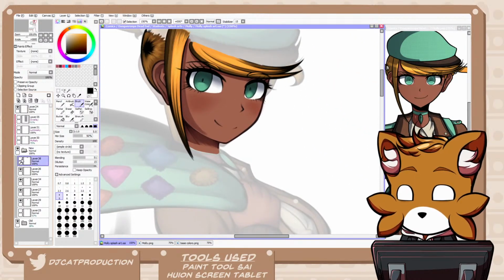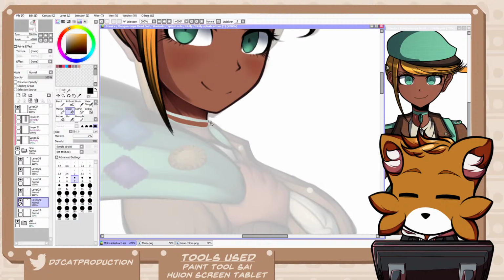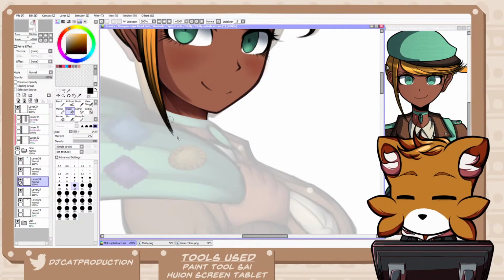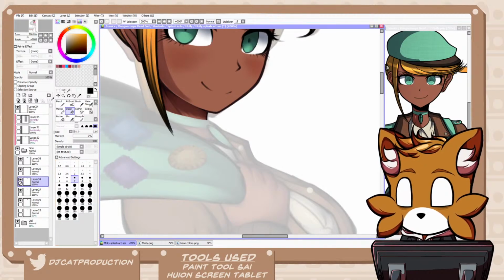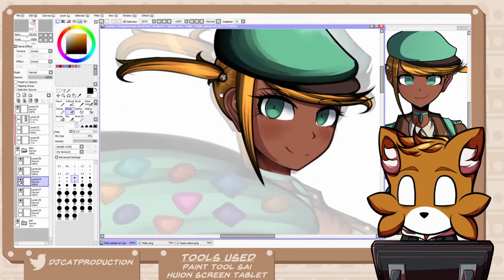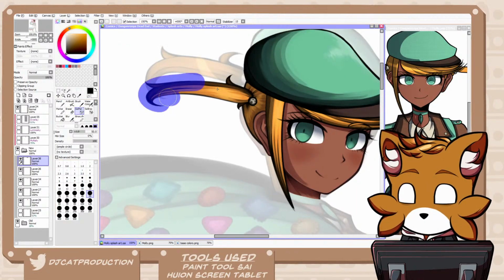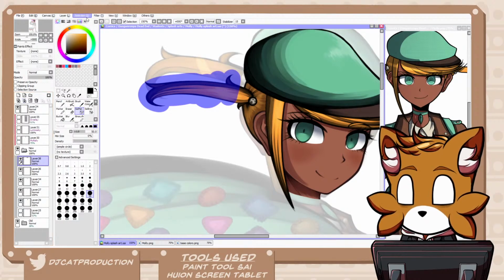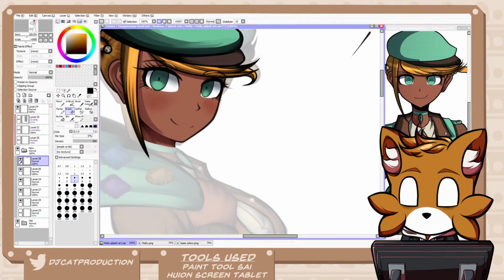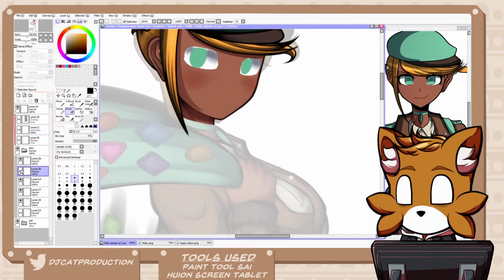Okay. I think we're done with the head for now, which means we can move on to the body. Trace the skin. Let's detail this a bit. I say we're done with the head, and then I go back to adjust things, which is how I am. There. There we go. Easy peasy.